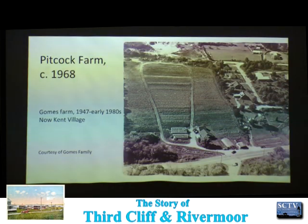This is Pitcock Farm, about 1968. You see, that was pretty extensive. That's where you didn't have the drift. I don't think you had the driftway going through. You were coming up Kent Street and then taking a sharp right.